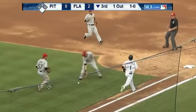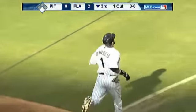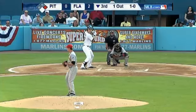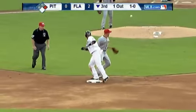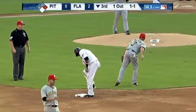Bunts up the first base line. This time he's going to be aboard with a hit. Lead from first. Duke's a tough man to run against. There he goes, 1-0. Pitch is taken for a strike, and the throw won't be in time. Bonifacio slides in safely.